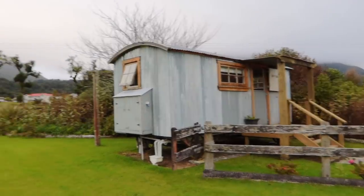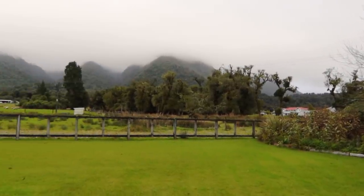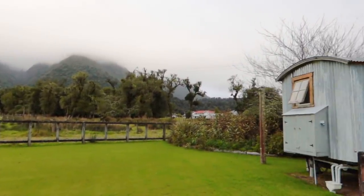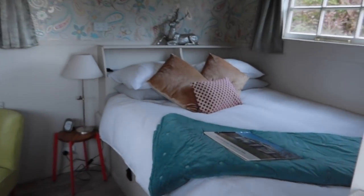Staying for tonight in this lovely little bit of farmland. Hopefully if the cloud clears later, we'll get a bit of Mount Cook action in the back. Cool. Inside our little cabin. So cute.